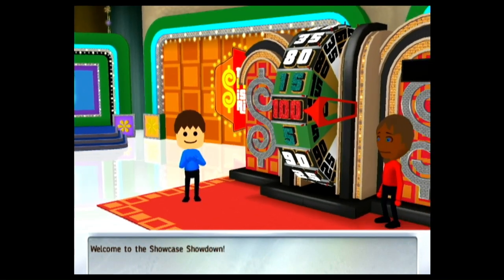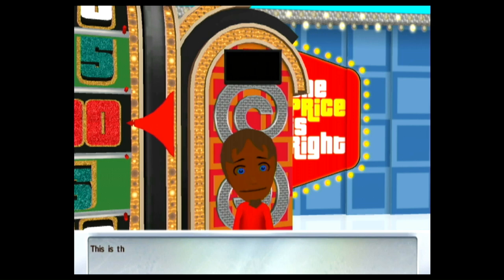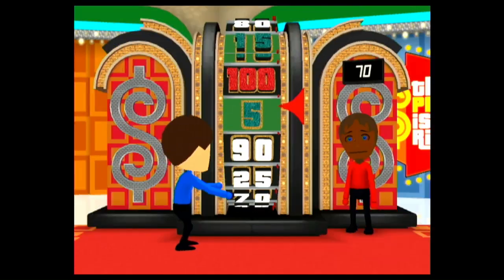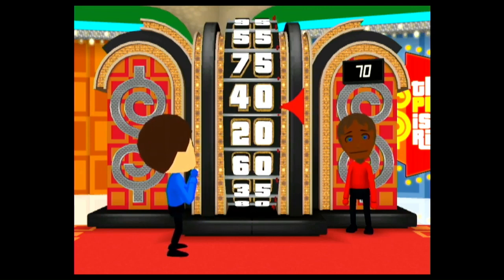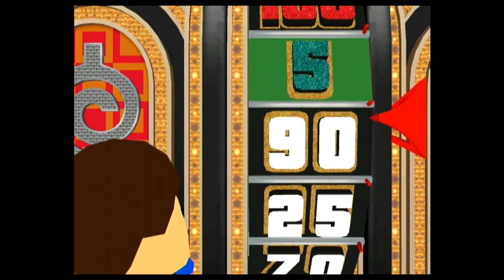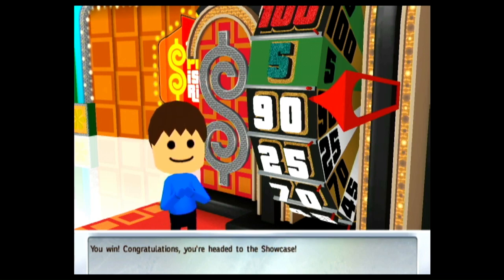Welcome to the Showcase Showdown. You'll spin the wheel. Be careful though, if your total is exactly $1, this is the current leader. It's your turn to spin. You win. Congratulations. You're headed to the showcase.